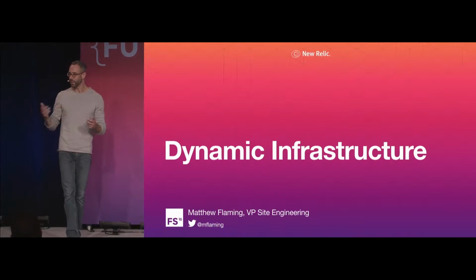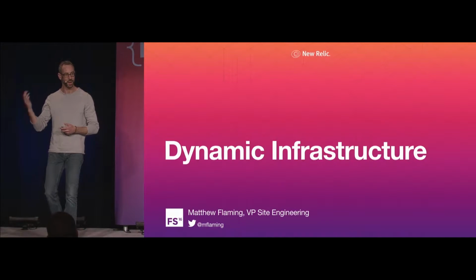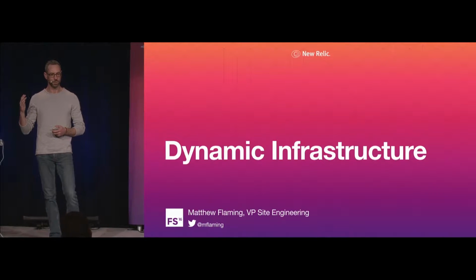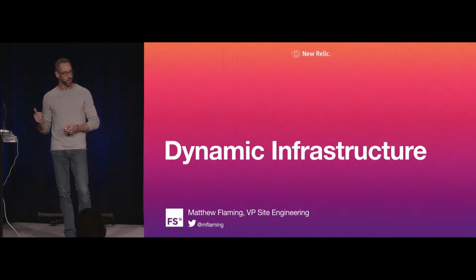And I'm really excited to be kicking off the dynamic infrastructure track. I hope you're looking forward to the sessions today and tomorrow as much as I am. But before getting into that, I thought I'd pause for just a moment to set some context over how this space has changed in the past years.